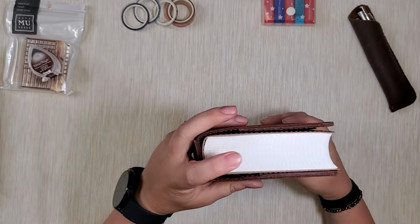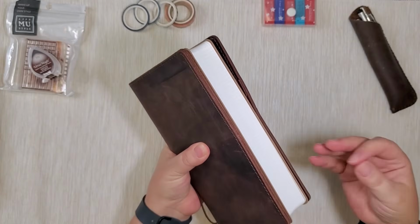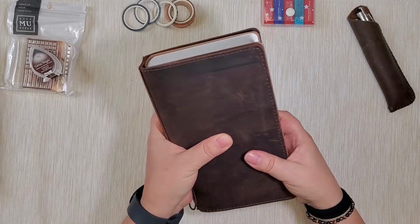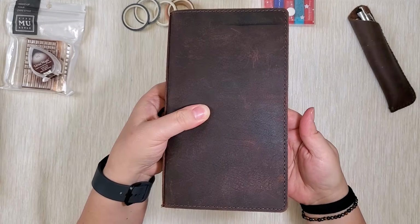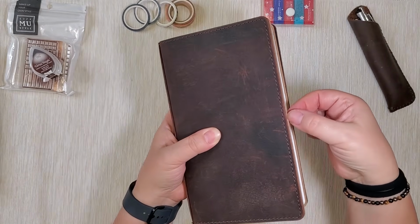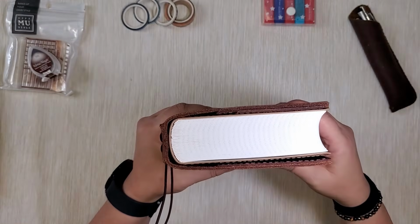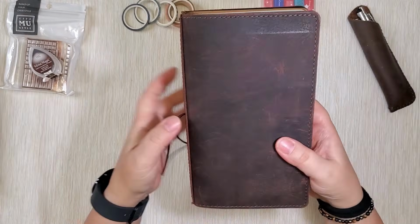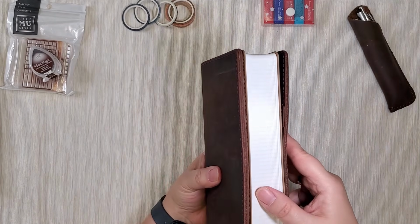Just about. Because this planner has a leatherette cover, it's almost like it has its own tiny cover. But as you can see, this way it fits literally, not a single thing sticks out. Maybe the cover by a millimeter if you want to be picky, but otherwise it fits pretty nicely. Of course, this is the fit as is, right? Brand new with nothing in it.